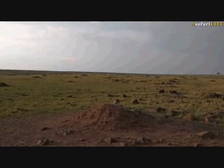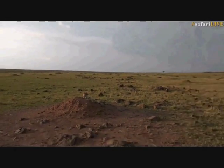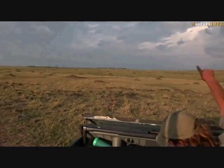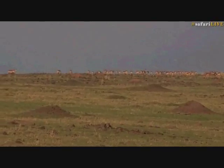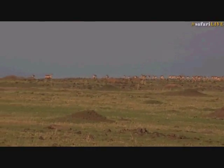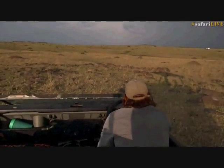Oh, I know what she's looking at now. Look at that massive herd of impala over there. She's spotted them right on top of that ridge there. There is an absolutely massive herd of impala. Sorry, I got sidetracked. I saw her gazing off into the distance there.